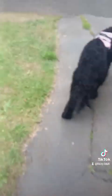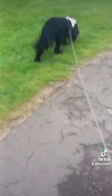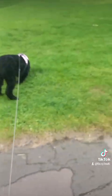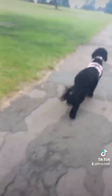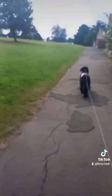Okay. Now we don't know what it is. Go on this way. Come on then. Right, go on then. I'd say that is a successful changeover. Now she gets three months. Mummy thought she had to swim home.